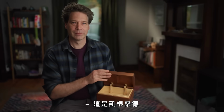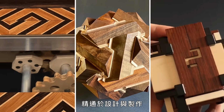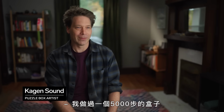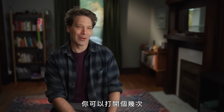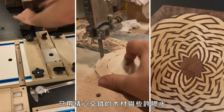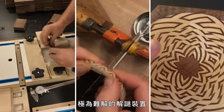Meet Kagen Sound, a multi-award-winning woodworker and artist who has mastered the craft of designing and fabricating intricate wooden puzzle boxes. There's one I made that was a 5,000 move box, but it took so many moves it would just wear itself out before you could really open it successfully. You could open it a few times, but the wooden parts would just wear out. With no nails, just carefully interlaced wood and some glue, Kagen can build eye-catching riddles that are a true challenge to solve.